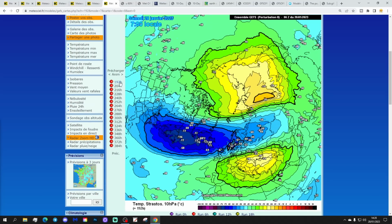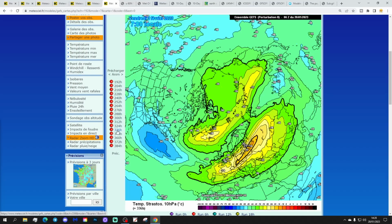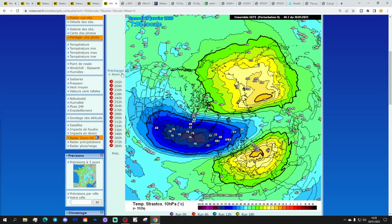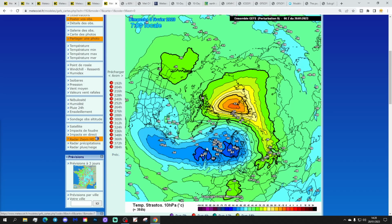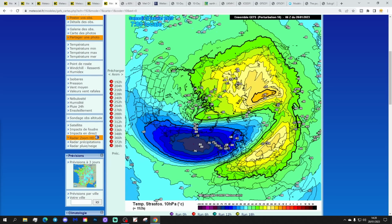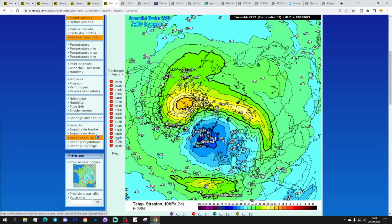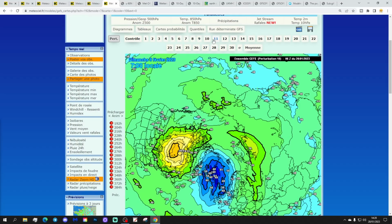Ensemble member number 8 looks like that. That one splits the PV as well, I think. Ensemble member number 9 looks like that. No split of the PV. Displacement event with that. A little bit toned down with the warming as well, maybe. Ensemble member number 10. Again, very significant warming of the stratosphere with that one, but it doesn't quite get rid of the PV. You know, it's still there. Clinging on for dear life.